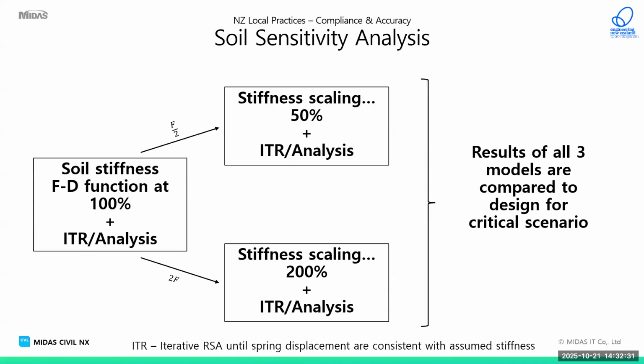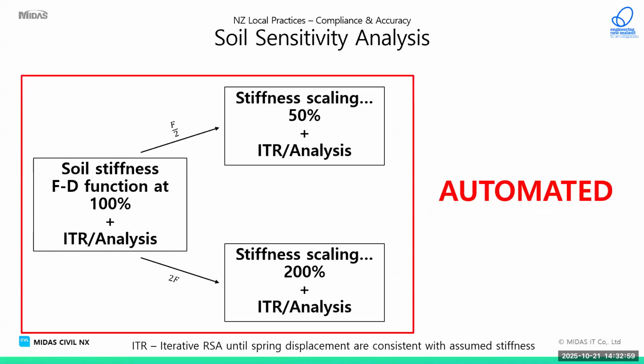Then a different model or different case is created where the stiffness, or the P, the force deformation, the F, is reduced to 50% value, divided by 2. And a third scenario where the F in the force deformation function is multiplied by 2. It is increased to 200%. And a sensitivity analysis between all three models is conducted, and the results are compared, and it is designed for more critical values. So again, this has been automated within the tool.